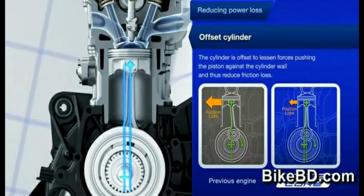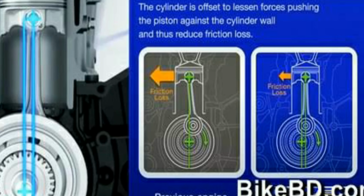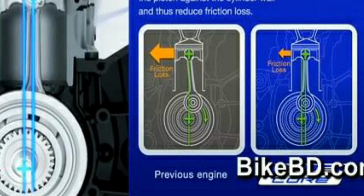Did you notice that the first picture is showing more friction losses present in normal conventional engines than in the Yamaha engine? Other engines are rotated in a normal shaft method, but in Yamaha engines they are using an offset method. The center point is slightly deviated between the crank and the piston head, so it will reduce friction. It can reduce the friction losses and your engine lifetime will be increased. The engine's refinement and the lifetime of your bike engine is extended.